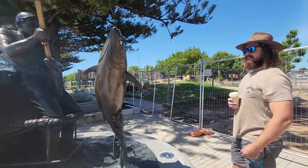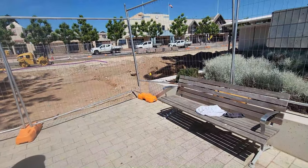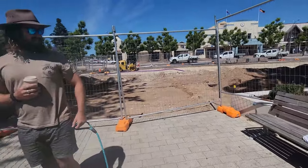I don't want to get you excited, but we've got some more underwear on the bench. Yeah, I'm excited about it. Just quickly checking. Everywhere we go.